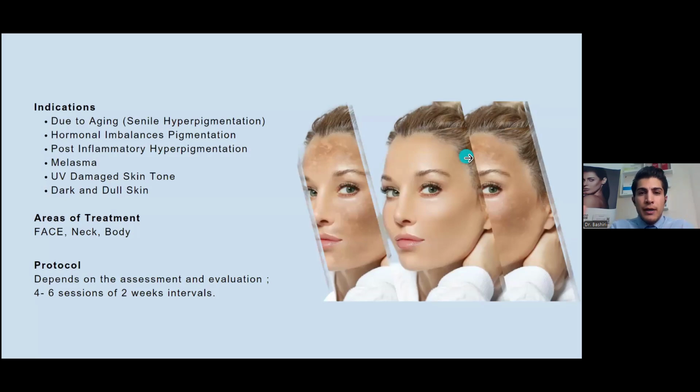I couldn't hear the entire question, but as far as I can hear, I will respond to it. So yes, if it's hormonal, of course, it needs constant treatment. It's better to finish the first 4 to 6 sessions. You will see the result. And with melasma, mainly we are talking about melasma in this case, yes? When it starts showing again, we can start with the treatment. So this is my approach and my strategy to treating the pigmentation.